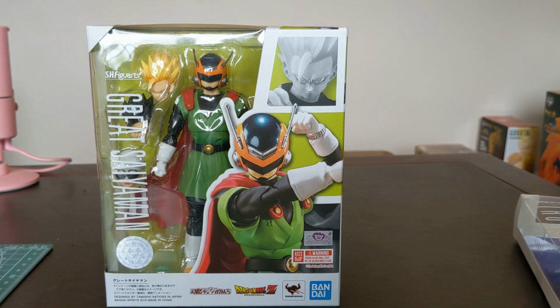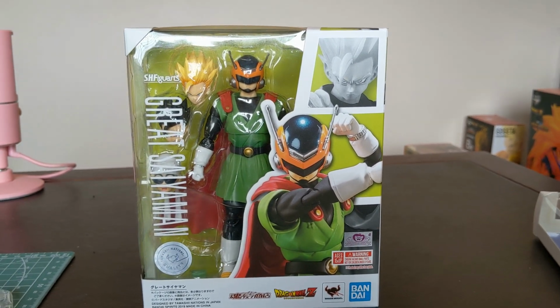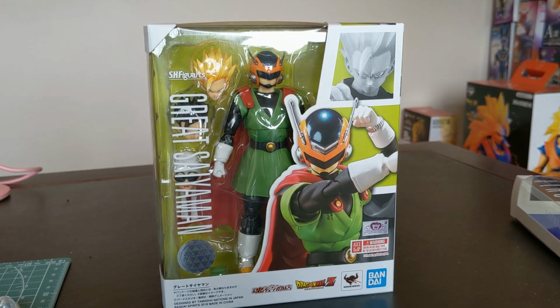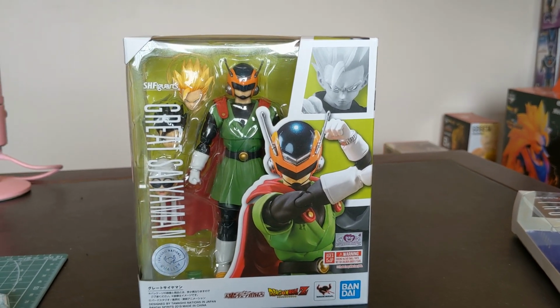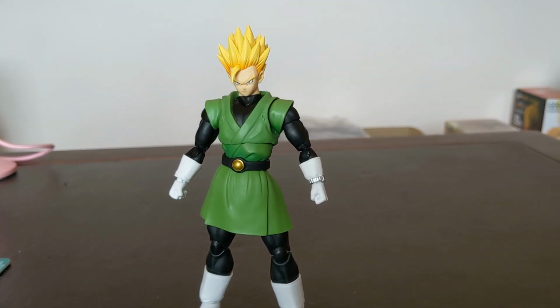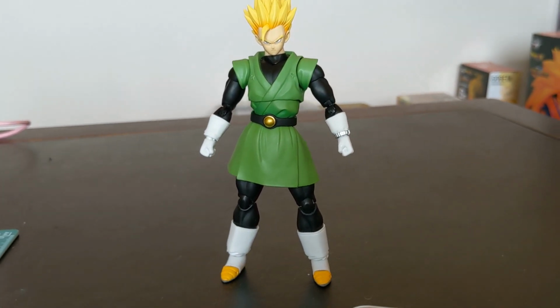And next up is Great Saiyaman. I unironically really like Great Saiyaman. He's just odd, but in a cool way. And I've liked every design of him. I like the helmet, I like the bandana, I like when he takes off the cape and the helmet and goes back to Gohan. I like it when he goes Super Saiyan.